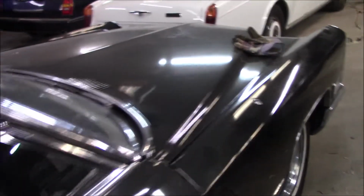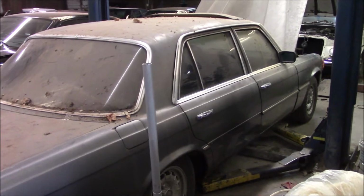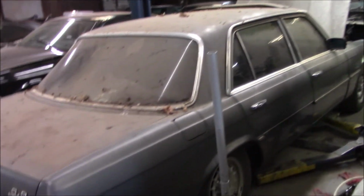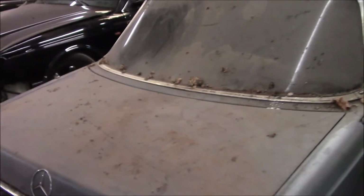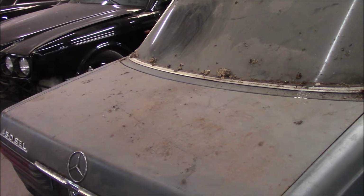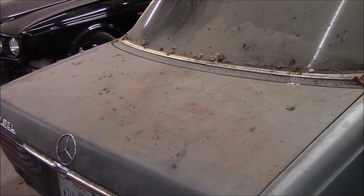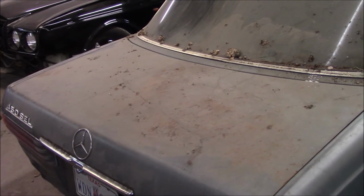So yeah, that's pretty much it. My main focus has been mainly on tinkering on the 6.3, which is jammed in reverse right now, so I had to push it forward and then start the engine and just basically let the car roll in reverse and get back on that lift so I can use this car. But now that I have two cars gone, it doesn't look any less cramped inside this place, but it's a little bit better.